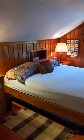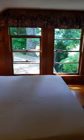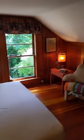Closet space here is a little dark, but there is closet space in there. So again, we're at 2825 Cummings Lane in Medford. 4 bedroom, 3 bath, listed at 1.195.